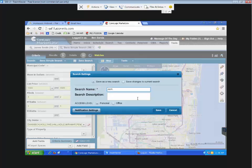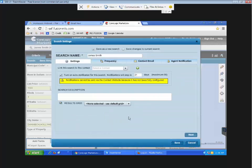Okay, this client's name is James. We'll call him Smith. And then you're going to go to the notification settings. I have this set at most of the defaults, which is 21 days auto notification, where they will be getting new properties that come on the market for the next 3 weeks. We like to turn off their search when we find them a place.